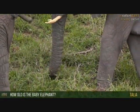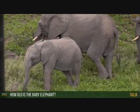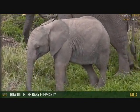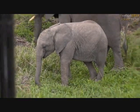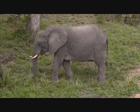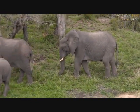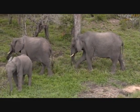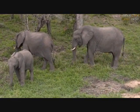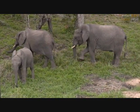Talia, you're curious about how old this baby elephant is here. I would say that this baby elephant is about 2 years old. If we go from this baby and then just go a little bit right, you'll see the mum that's there. So we size babies in comparison to the mum. Talia, if you have very tall parents, you'll most likely be tall. If your parents are short, you'll most likely be short. And that's all genetics. It's the same with elephants.